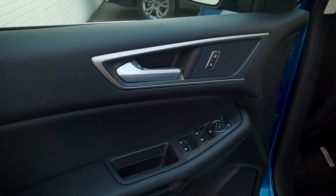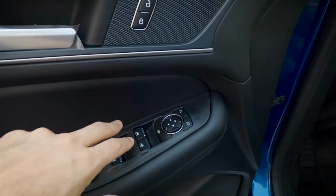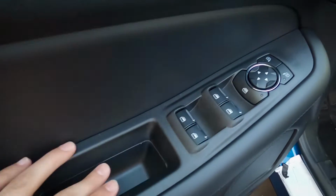Taking a peek along the driver's side door, we've got our unlock and our lock buttons, our side view mirror control, window buttons. Moving down, we've got a little storage space along the driver's side door.